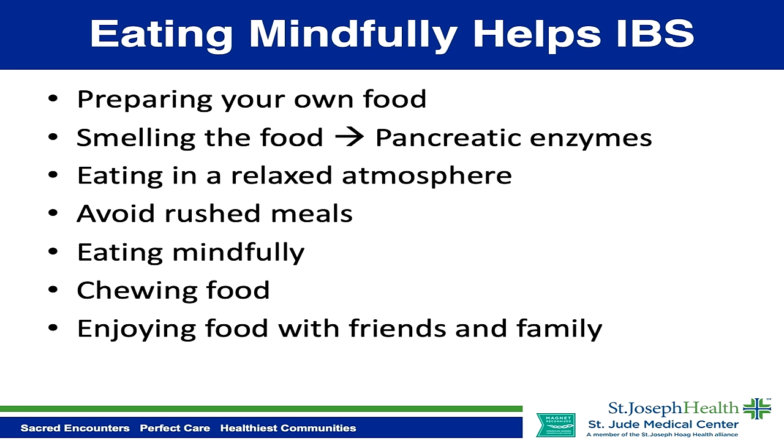You want to avoid rushed meals. Eat mindfully. The other nice thing is if you eat mindfully and enjoy every bite, you're less likely to overeat. You want to focus and chew your food, so important. Enjoy food with friends and family and eat in a happy atmosphere, so important. There's even research now showing that meditation can help patients with IBS.